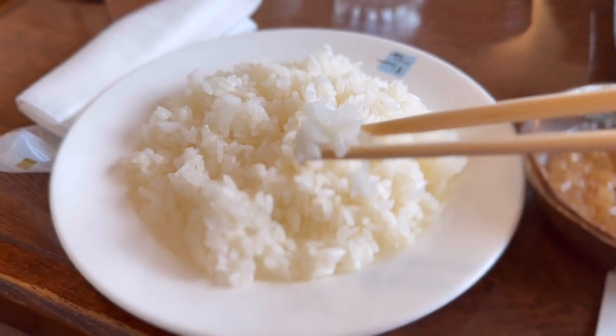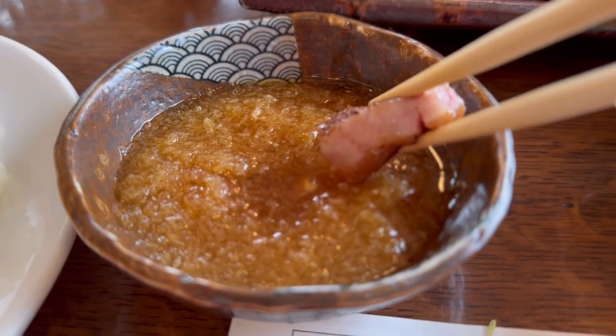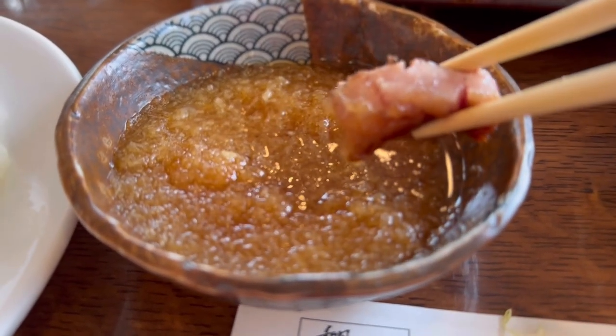So I got the steak, now I'm eating it with rice. Rice with steak. Perfect. Don't forget to dip in the daikon oroshi sauce. Yep. 3, 2, 1. Perfect. Oh, and one more.